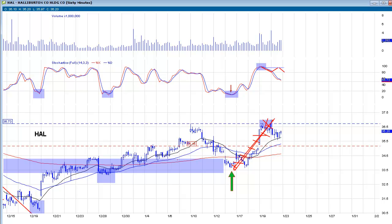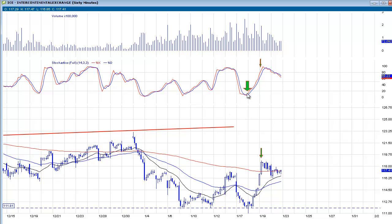ICE, very similar to the CME. It was set up, again, similar to the CME. Had a little pullback, got oversold on the 60. The 60, what a push off the 60 to the top of the channel, to the bottom of the channel. Running to 118 from 111, a 7-point run in 2 days. Great setup, perfect stock for the watch list.